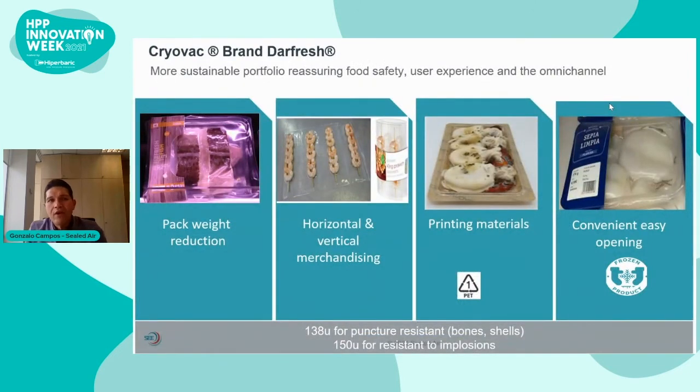So let's keep talking about Grab Grand Darfresh: a more sustainable portfolio, reassuring food safety, user experience, and the omni-channel, and how we're going to do that. So with pack weight reduction, right? And you can see here a pack of whitefish, and right here, where I'm saying that you can benefit from horizontal and vertical merchandising. Well, we call this Darfresh flexible, okay?